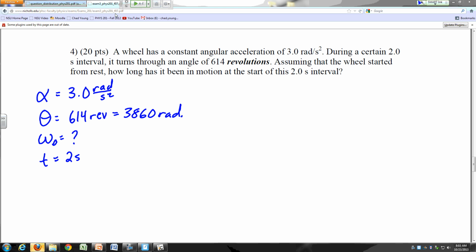Like this, we have this wheel spinning, and it spins for a certain amount of time, speeding up from rest. And then at some point, we start the timer, and we let it go for 2 seconds, and then it turns through that many revolutions, 614 revolutions. All right, so what's going to be our first step in this? We want to figure out, by the way, what was that duration of time that it moved to get up to that point where you started your timer.